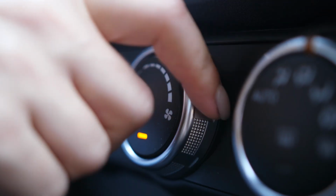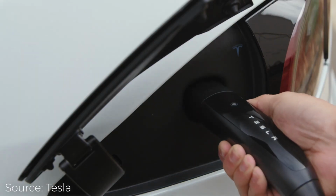Now, the most common times that you're going to be hearing the humming coming from this system is going to be when you're running the air conditioning or heat, or when the car is getting ready to charge and is preconditioning or warming up the batteries. Also, when your car starts to charge, especially at superchargers, this system is going to kick in to cool down the battery and regulate the temperature.